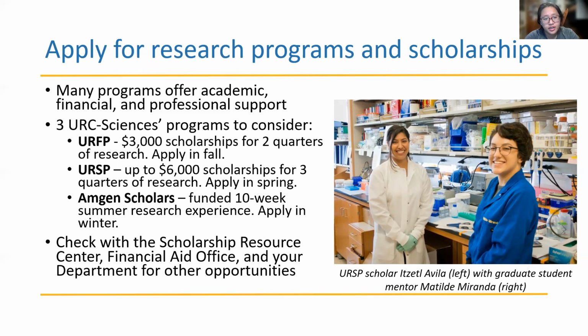Another opportunity that's super awesome is a 10-week summer research experience funded through Amgen, which is a big biotech corporation. And you can apply for that in the winter for that following summer. But definitely check with the Scholarship Research Center, the FAO, and your own department for additional opportunities. You can definitely visit our website to learn more about these and the other programs that we offer.